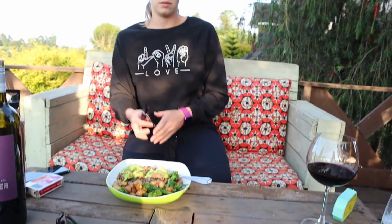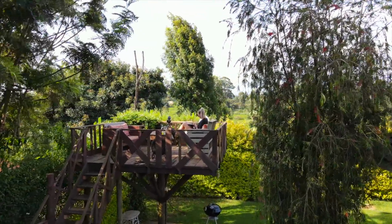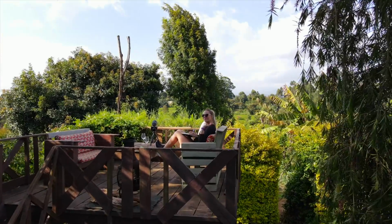So what do we have for supper? Avocado, ground beef, broccoli, and potatoes. So we are gonna enjoy our little supper on that little patio or something like that. We really like this spot. And then after that, we'll continue enjoying a glass of wine, maybe having a little fire just like yesterday, and we'll catch you guys back up in the morning.